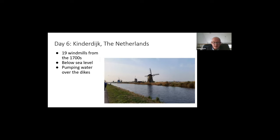Here our trip is winding down at this point. So day 6 and day 7 are really the last 2 days. In day 6, we went to what they call the Kinderdijk region of the Netherlands. And here there are 19 windmills that date back to the 1700s. And again, the land here is 6 to 9 feet below sea level.